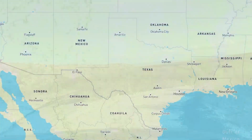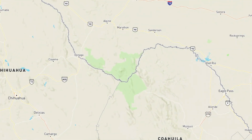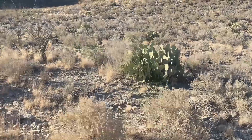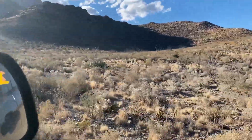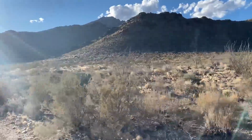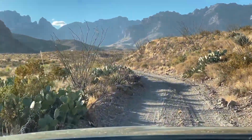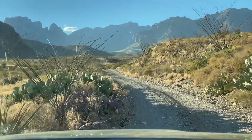After days of travel, we finally reached Big Bend National Park in the Chihuahuan Desert of southwest Texas. Bordered by the Rio Grande in the south with Mexico, and home to the Chisos mountain range overlooking the vast Chihuahuan Desert.